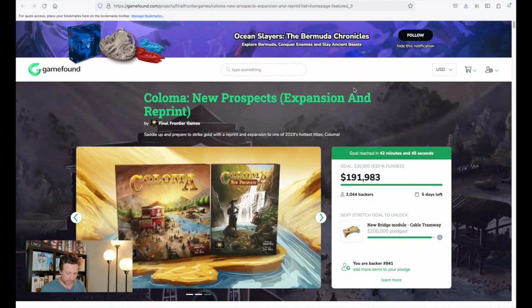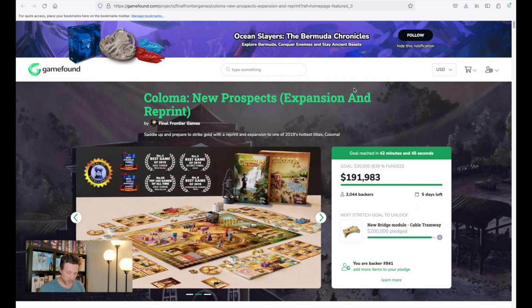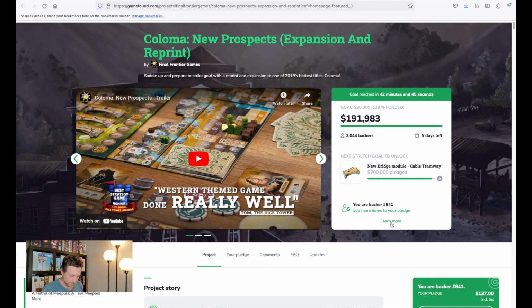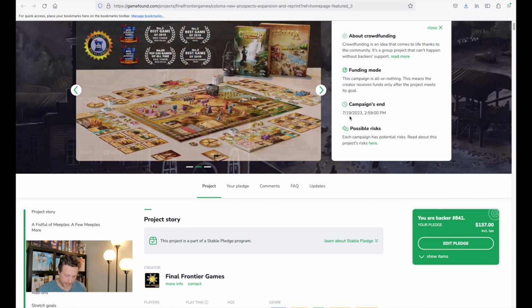The first campaign of the week is for Coloma New Prospects Expansion and Reprint. This campaign is over on Gamefound. The next campaign that we're going to take a look at is also on Gamefound, and then the 6 campaigns at the end will all be on Kickstarter. Also, this campaign launched on July the 5th, and if we go down here, we can see that the campaign is going to end on July 19th.